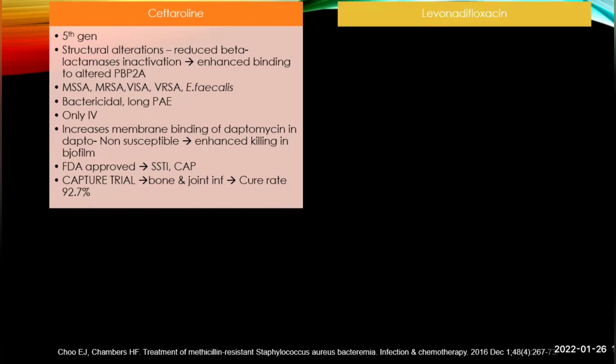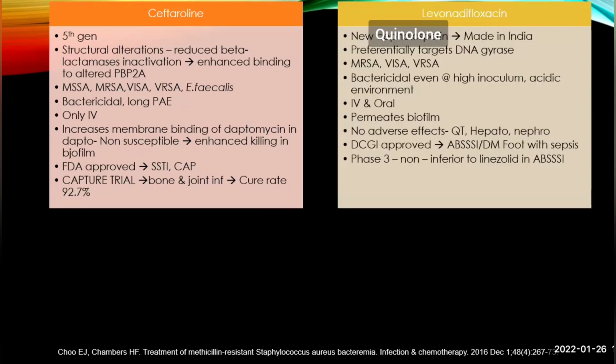Next, levonadifloxacin. This is one of the indigenous drugs, developed in India. Again, this is a fluoroquinolone, and usually fluoroquinolones will target your topoisomerase. So this one preferentially targets your DNA gyrase, and hence it remains active. It is active against MRSA, VISA, VRSA, etc.